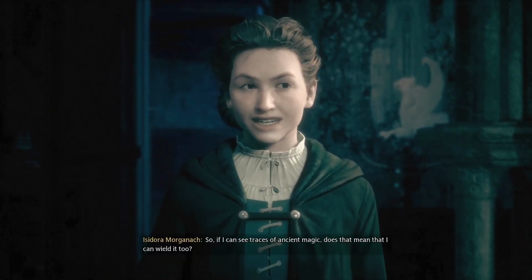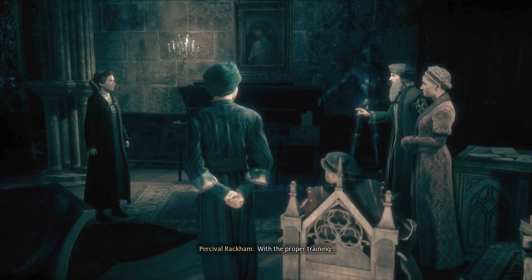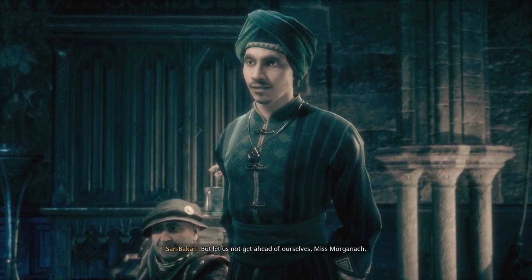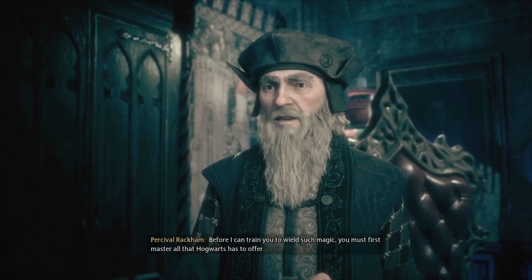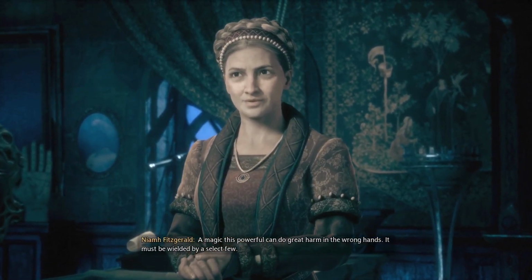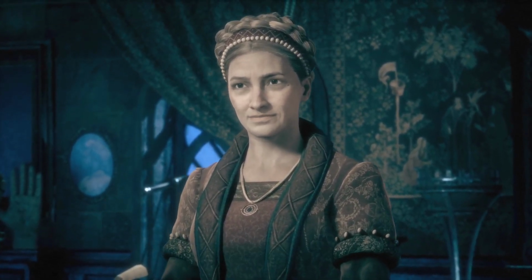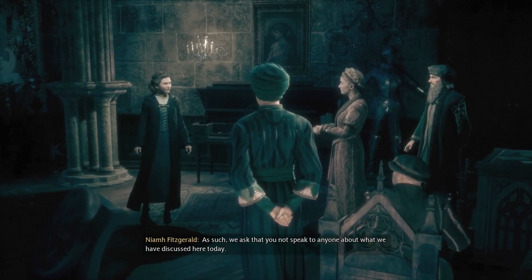So if I can see traces of ancient magic, does that mean I can wield it too? With the proper training. But let us not get ahead of ourselves, Miss Morganach. Before I can train you to wield such magic, you must first master all that Hogwarts has to offer. A magic this powerful can do great harm in the wrong hands. It must be wielded by a select few. As such, we ask that you not speak to anyone about what we have discussed here today.